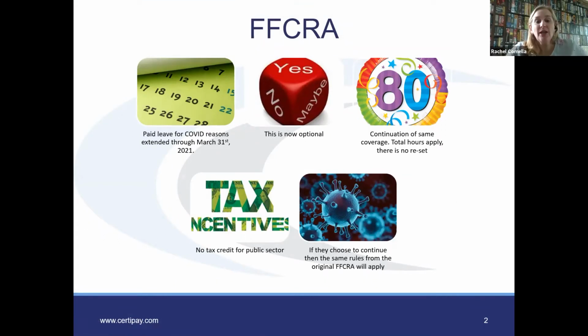So the FFCRA was expanded under the new stimulus package. It originally ended at the end of 2020, only now it is an optional leave available with a tax credit through the end of the first quarter. So the paid leave can be eligible for tax incentives and credits all the way through March 31st. The difference is now it's optional. So if you choose to add the FFCRA paid leave for your employees, you can still receive the tax credits on your 941 for any of those wages paid through the first quarter.